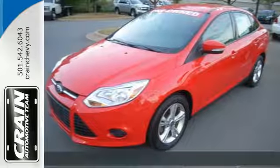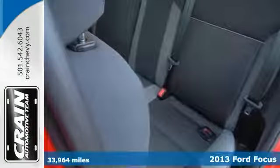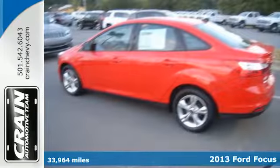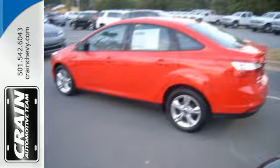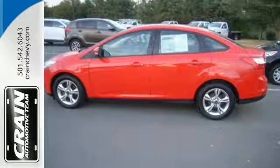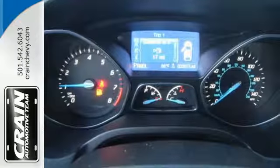It's a 2013 Ford Focus. This is a smart choice for many reasons. Its athletic shape was designed to be aerodynamic. Its inside wraps you like a second skin, with instruments like air conditioning, an AM/FM radio, CD player, and MP3 input, all close at hand.